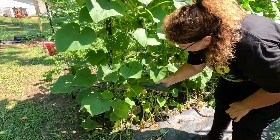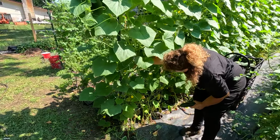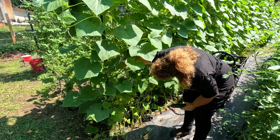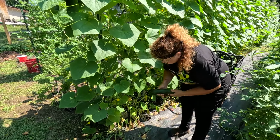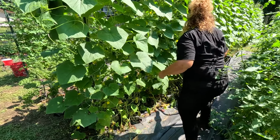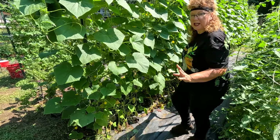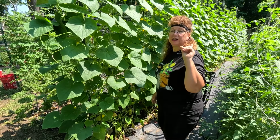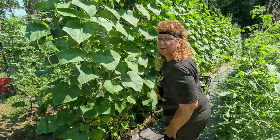And this one is General Lee. I have my tags here so I know which cucumbers I planted where. So General Lee is a very nice slicer. But my main cucumber I love is the English cucumbers. They're on the other side of the garden, so we'll take you over there.